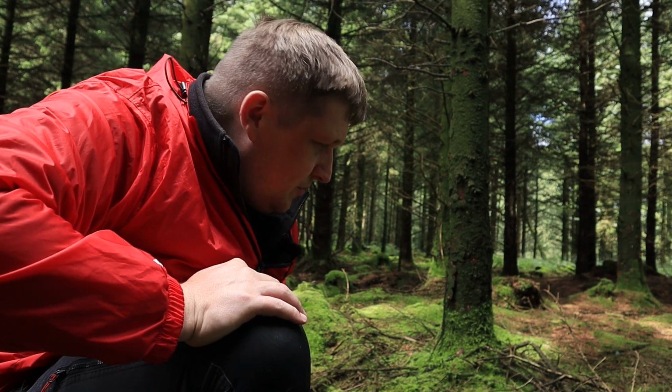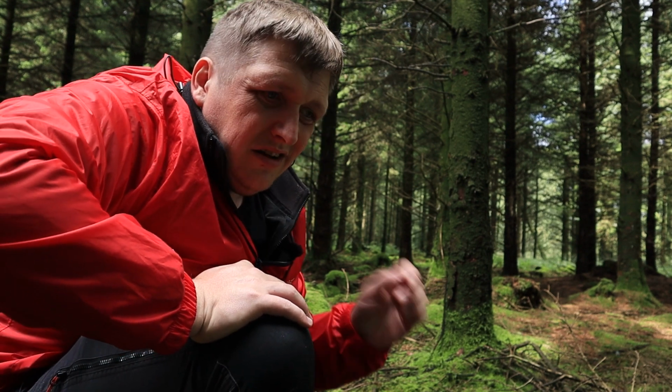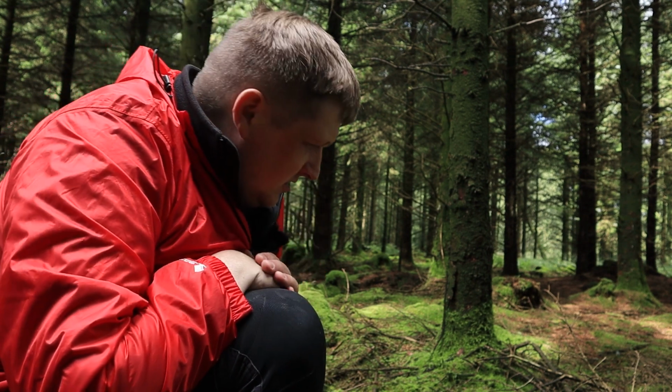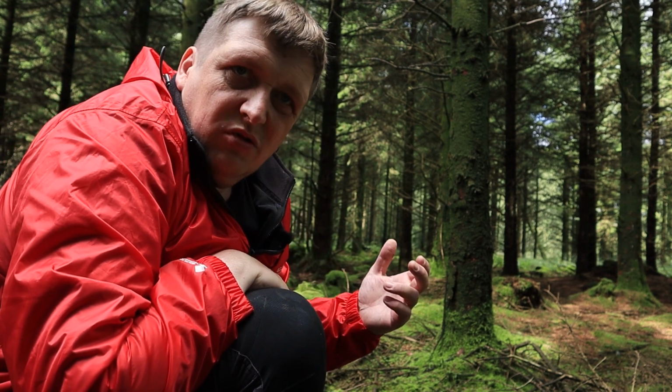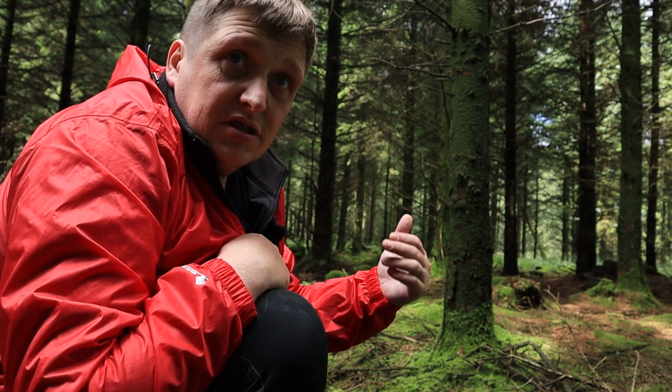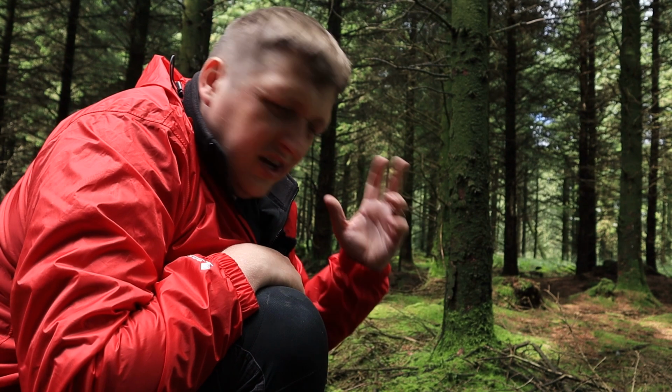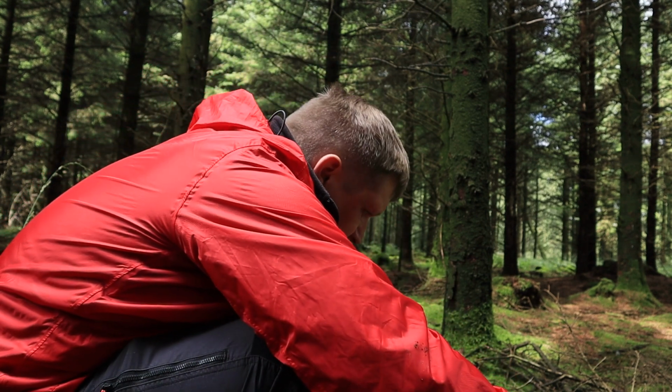Now I've gone for f8, get a nice bit of focus on it, not too much depth of field, but it's nice, and a 13th of a second, ISO 100, because I've got that long exposure time. I don't really want to be increasing the ISO too much because it's quite dark. I don't want to lose the detail in it.